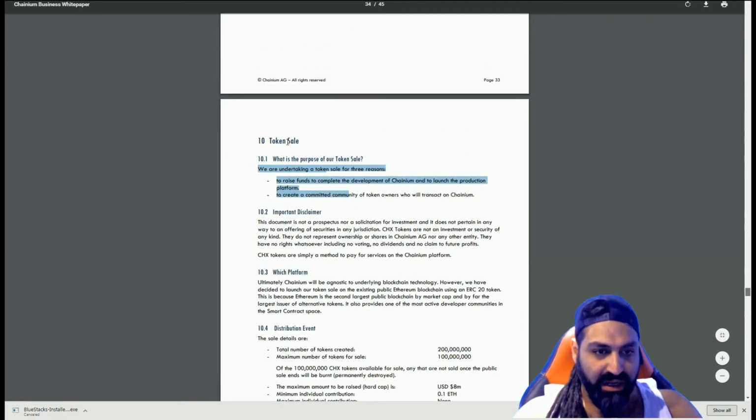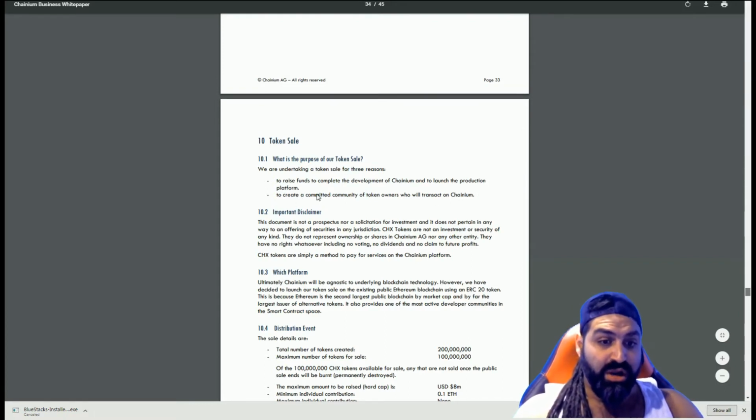Another oddity that I found here, as you can see, token sale. What is the purpose of our token sale? We are undertaking a token sale for 3 reasons. 1, to raise funds to complete the development of Chainium and to launch the production platform. 2, to create a committed community of token owners who will transact on Chainium. And that's it. So they say 3 and they list 2.